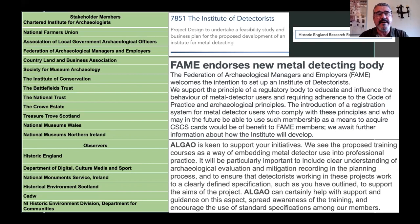Historic England then very kindly, I don't know if that's the right word, but we ended up getting some funding to do a feasibility study. And if you can see all of the people involved there, we had every major body, organisation, institute and government agency across the UK and also into Ireland involved in this project. I think it's quite important to see how both FAME and ALGAO supported this. In fact, we had supporting references drawn up from everyone on there. So there's a huge amount of support for what we're trying to do.